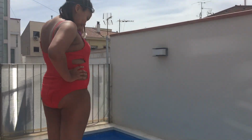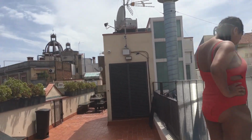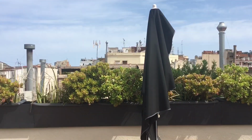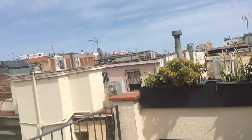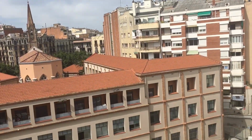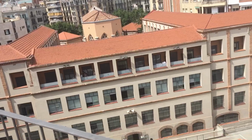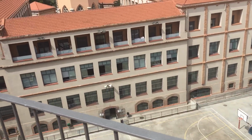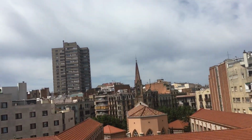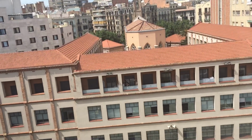It does look that deep. Yeah, I don't think it's that deep. This is cool. Even though I'm still free to. We are in Barcelona. Cool, you said that. There's a basketball court down there, Lauren. Oh, there is? Yeah. There might be a school. That's a school. School? Yeah, it's a school right there.